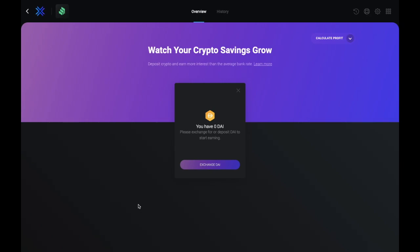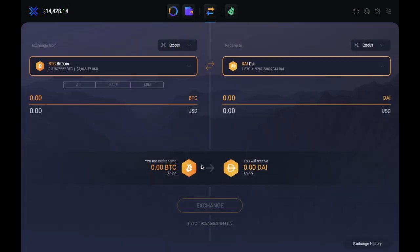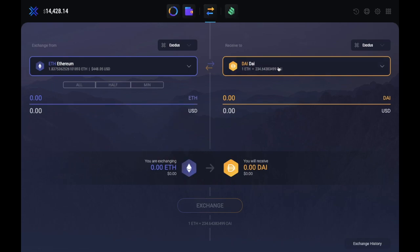And if you don't already have some DAI, it's pretty handy here because you can simply swap your coins for DAI without ever having to leave Exodus and send your tokens back and forth. So if I click on to exchange DAI, and then you'll be taken to the Exodus exchange to trade your funds. So I'm going to swap mine from Ethereum to DAI. And for the purposes of this tutorial, I'm just going to exchange the minimum. And then click on to exchange.